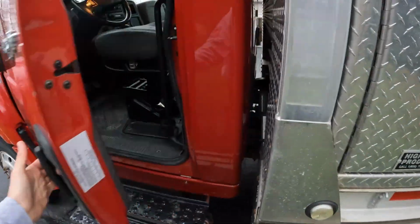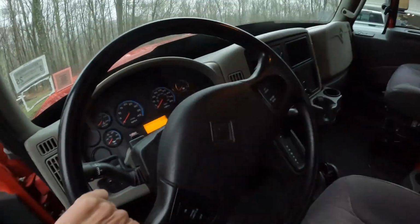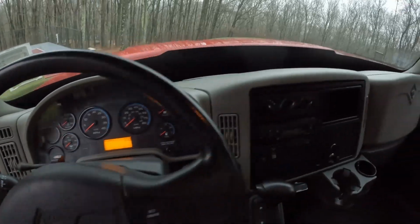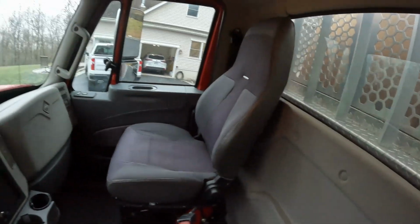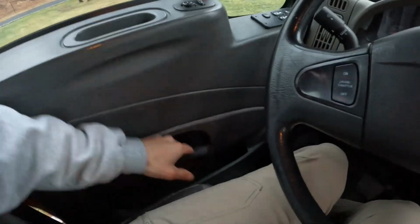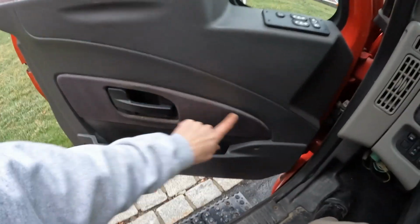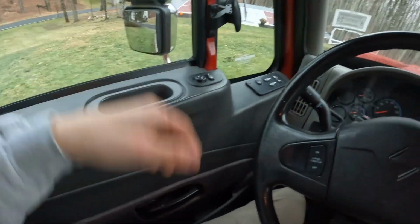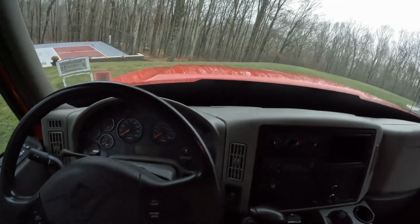Let's go inside. We're actually going to take this thing for a little drive, but it's identical to the rest of our Terrastars for the most part. I think it might have different seats. It might have a different door piece here. This little felt piece in the middle seems to be different. I don't remember exactly. I'll have to look at my Terrastar when we get down there.